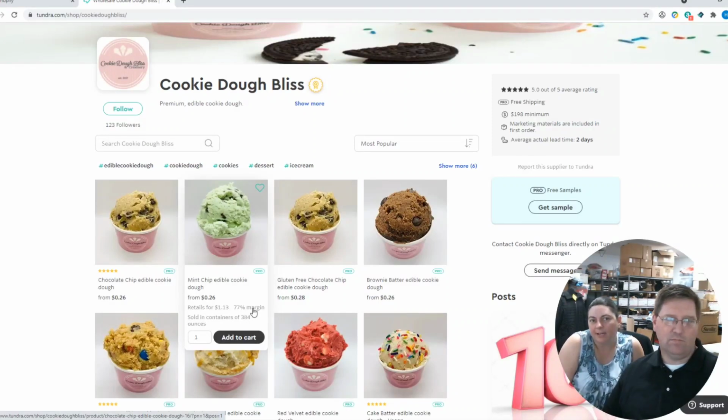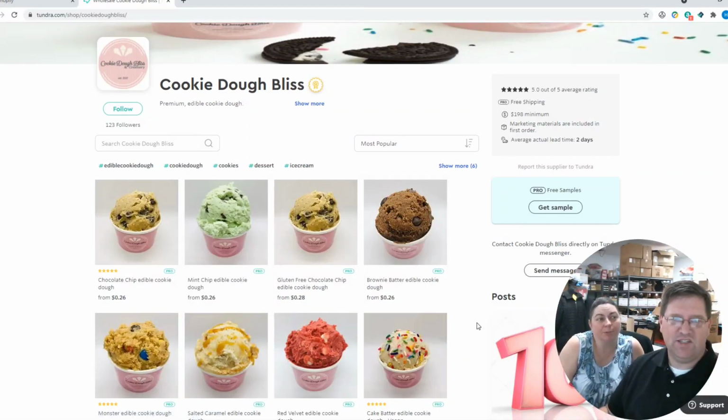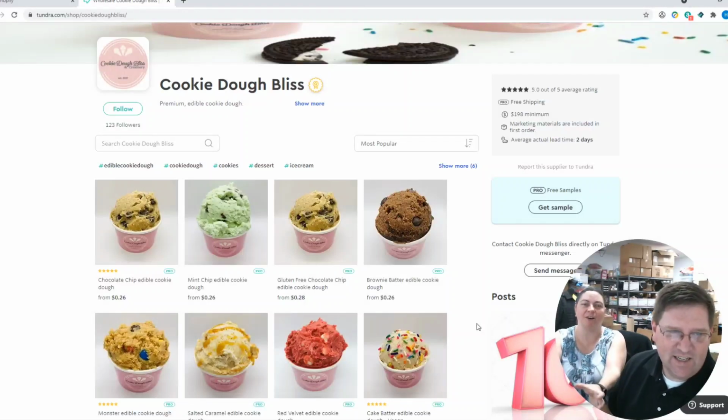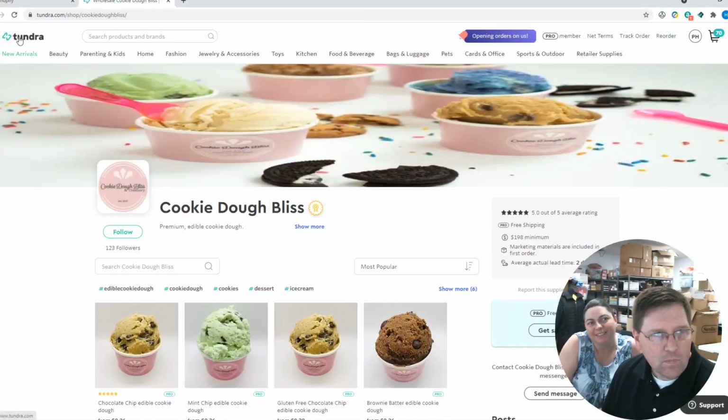So if you've got an ice cream shop or something like that, or you want to offer samples of cookie dough while they're shopping, or you just want to buy a tub of cookie dough and go crazy with it. I feel like you should buy a tub of cookie dough and just give it to your family members. Just put the vat on the table at Thanksgiving. Ooh. I feel like that would be good.